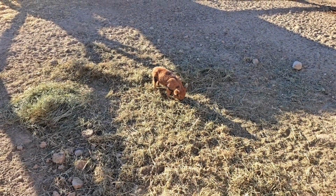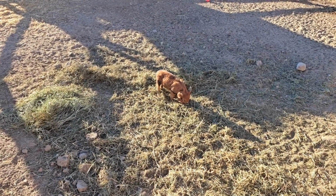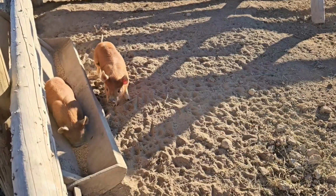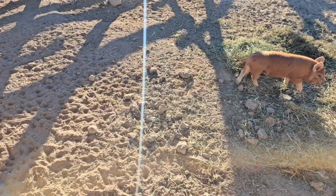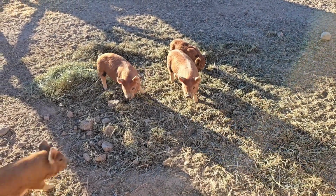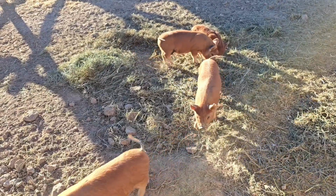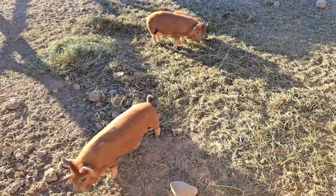Her name is Dottie, and she is going to be hopefully our resident mama pig. And if you look over here, we got 3 boys, going to be heading to Pork Alley in about 8 months. But yeah, we got 4 little pigs. We got 2 more on the way, guys. So pretty exciting. We got some animals coming in. It's about a month late, but they have arrived.